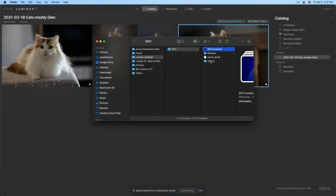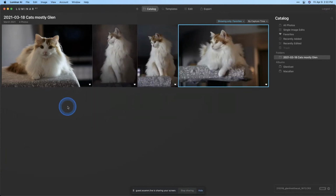Some people like to categorize things by topic, by shoot, there's many different ways that you can categorize your things. I prefer to go by date. So another approach to that same thing. But as far as getting your images into Luminar AI, the easiest way to do that is to go up to the plus button, click on add a folder, and that's how I added this folder of Cats, mostly Glenn.